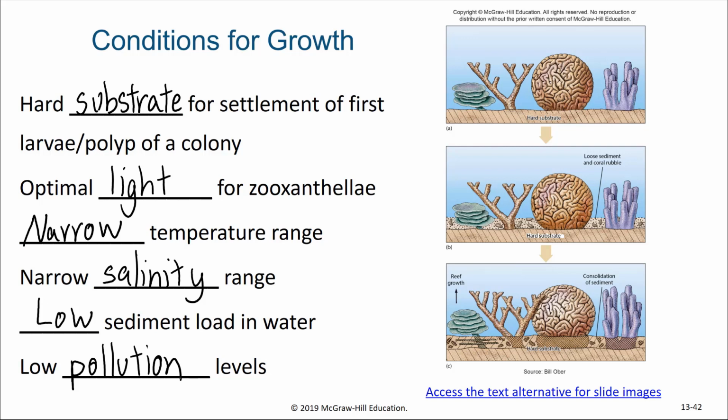In the diagram, we see after the initial hard substrate, there ends up being loose sediment and coral rubble that begins to accumulate on the bottom. Other reef organisms and the coral themselves can actually consolidate that sediment and that increases the overall height of the reef, allowing the reef to grow taller.